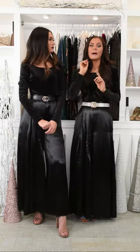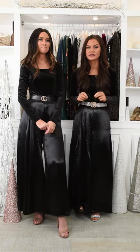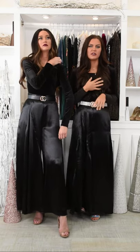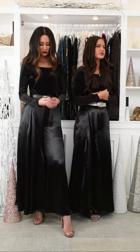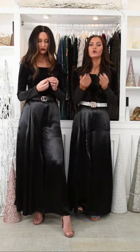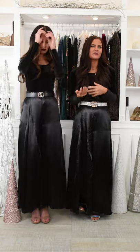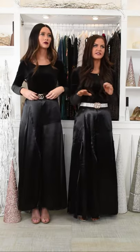As far as the bodysuit goes, I'm wearing a size small in this. It's not buttoned. I can get it buttoned, but not comfortable. So I definitely need a medium in the bodysuit just because it doesn't have a ton of stretch in it. I do have a longer torso, so if you're my height but have normal proportions, you'll probably be fine in the small. But if you size up in this one, you're not going to see a huge difference. It's still not going to be super baggy on you, so don't be afraid to size up if you need to.